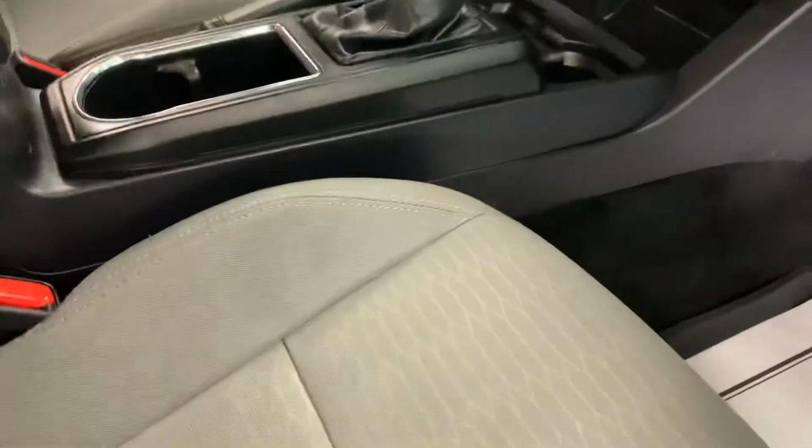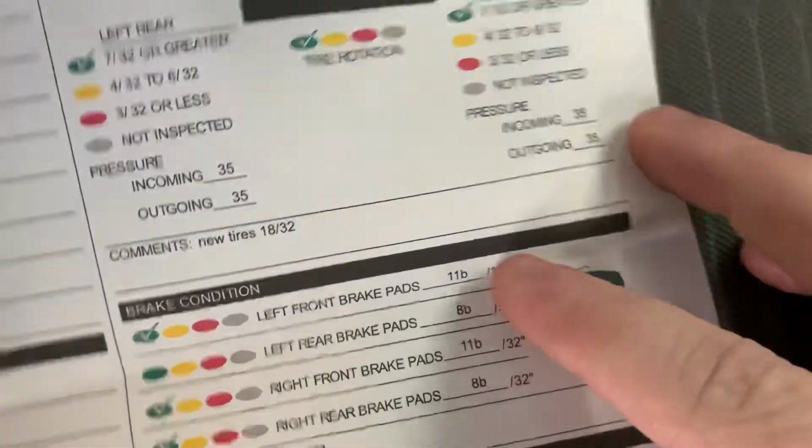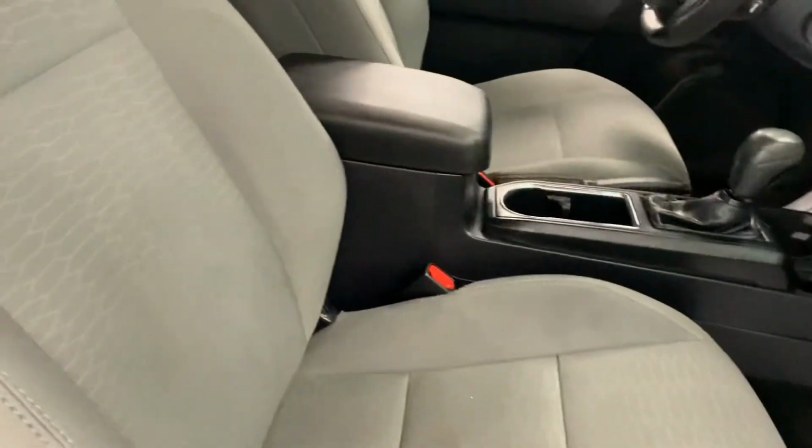And just to give you a peek, you can see we do have the books in there as well. Find the pictures of this report in our photo gallery. You can see brand new tires, 18-30 seconds, and then new brakes on the front, 80% on the back. So like I say, we do not skimp on the wearables. In today's day and age, a lot of people are.